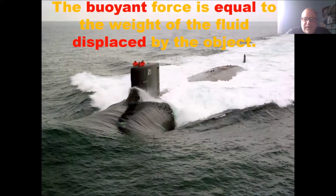That buoyant force is equal to the weight of the fluid that's being displaced by the object. So let's say in the case of this submarine right here, the submarine is floating in the water because it's displacing, or pushing away, whatever the weight of that entire submarine is. It's pushing away that much water. And because there's way, way more mass in the ocean right here, that's what's pushing the submarine up.